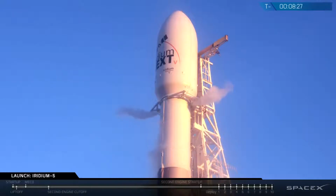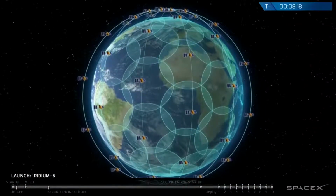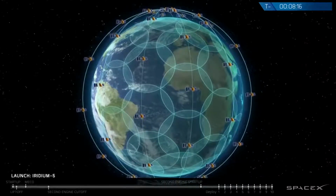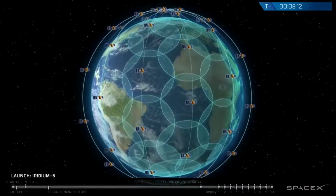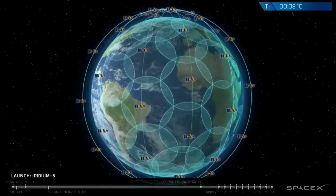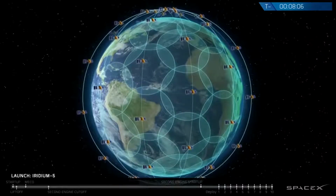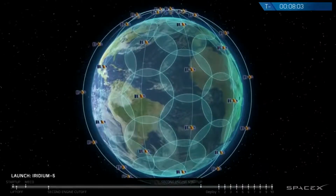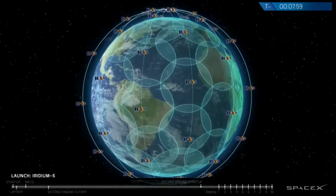These satellites form a constellation comprised of 6 polar orbiting planes, each plane containing 11 operational cross-linked satellites. So you can see in the image on your screen that a polar orbit means that each satellite is going to cross over the north and the south pole every time it rotates the Earth. This is opposed to if it were an equatorial orbit, it would be going east to west or west to east, sort of around the equator.